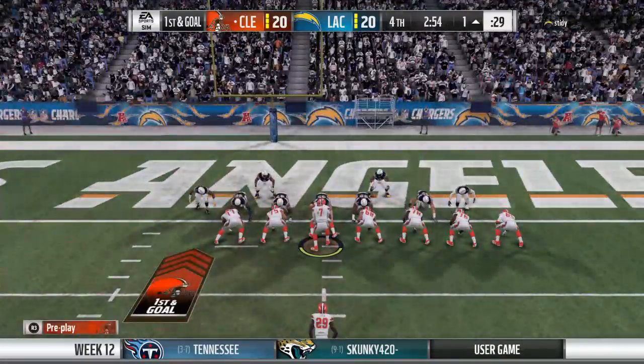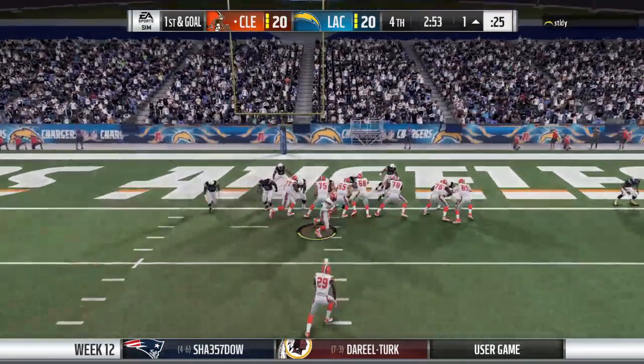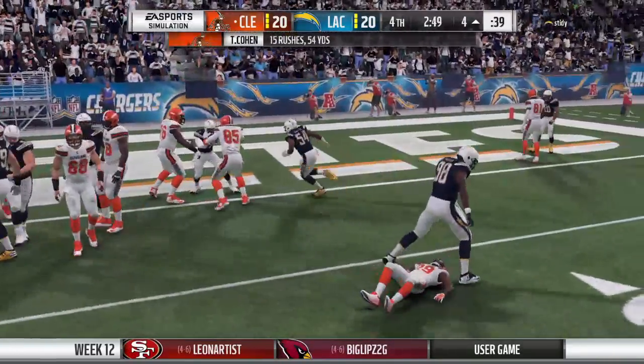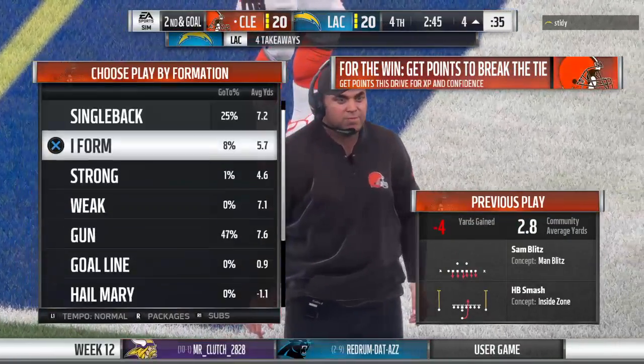Seems like a good idea to throw the ball there. Maybe you'll surprise him and catch him off guard. Instead, you've created a turnover and put your defense in a bad spot. And he is going to lose yardage here. It's a loss of 4 there, bringing up 2nd down.